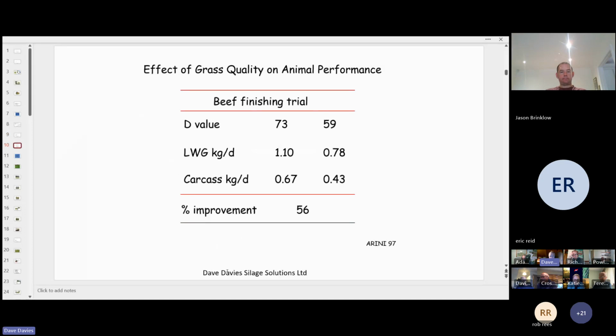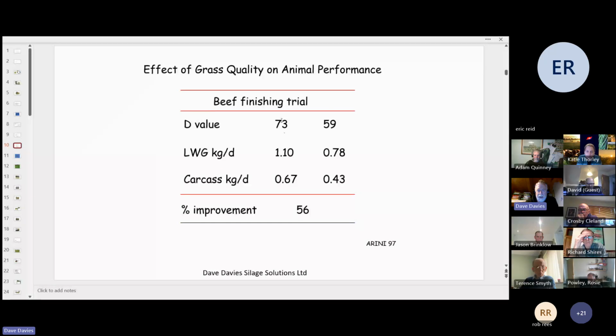And actually, this study here, done at Hillsborough in Northern Ireland, a beef finishing trial on the same fields. The fields were split, 73 D value silage versus 59 D value silage. We can look at the live weight gains there, 1.1 kilos per day versus 0.78 kilos per day on those two different D values. And that was 15 days later harvest for this D value than this D value. So that's giving you a ballpark figure on that particular trial in Northern Ireland. So, a massive improvement in that beef finishing trial by cutting early.